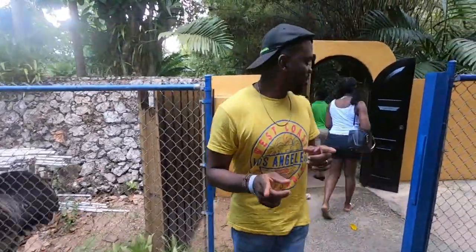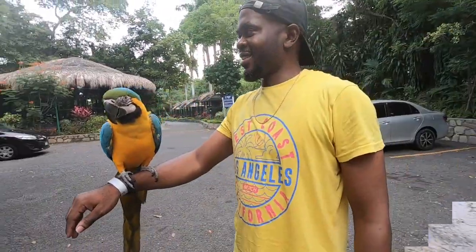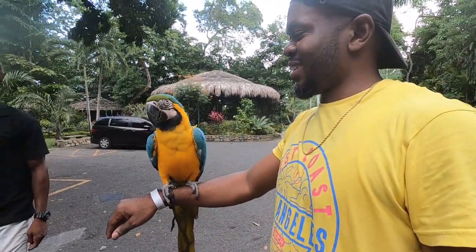Outside of the cage. So we are going to check out the birds, the parrots, and the mini zoo in the cage. This will be interesting. Actually, it's the mini zoo. Hey, Sunny.